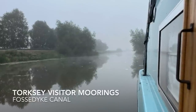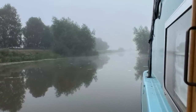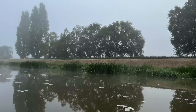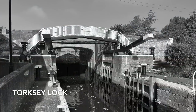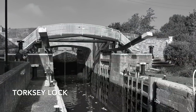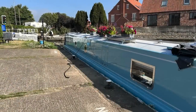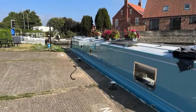This was the day that we said goodbye to the River Witham and the Fosdyke Canal to make our way back through Torksey Lock onto the tidal section of the River Trent. We'd pre-booked a 9 o'clock time slot with the lock keeper, and we were waiting for the lock to be prepared and the green light to tell us it was safe to head into the lock.